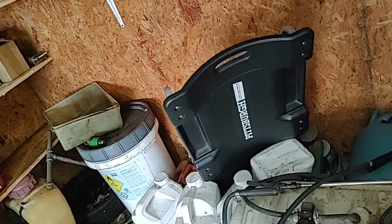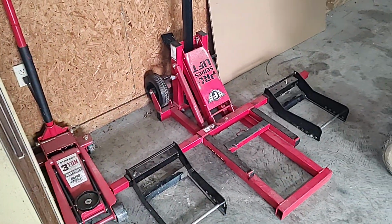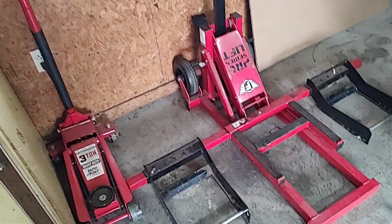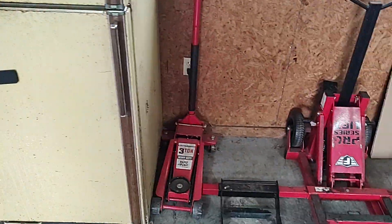Use the Pittsburgh Creeper when changing my mower blades. With this is the Fisher mower lift from Harbor Freight. Raise them up a bit, roll under them with the Creeper, zip the blades off, and good to go.